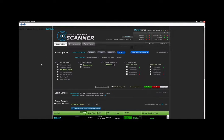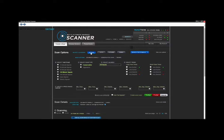Let me quickly explain how the market scanner works, and I'll show you how we can do some quick scans on it. One of the first things I want to point out is that, let's switch this over to stocks, I know we have a lot of stock traders here. You can use this for stocks, ETFs, futures, and Forex. I'm going to demonstrate it today for stocks and Forex. If you want to learn how to use it for ETFs and futures, you can go through education to learn how to do it.